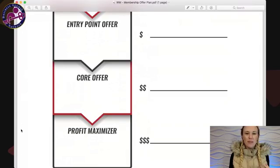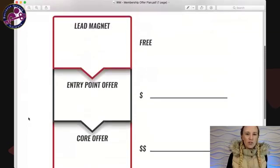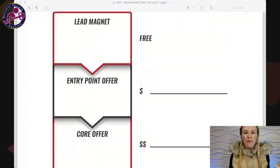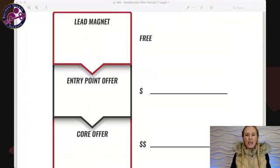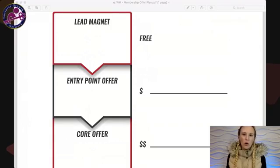Profit Maximizer is going to be something that's on the very tail end. It's going to be for those customers that you just love to have, but there's not going to be a whole lot of them. We've built your lead magnet, so I'm glad you have that already. But I need you to brainstorm really quick your entry point offer and your core offer, and you should already know those. So if you're a coach and your standard coaching package is $3,000 for a quarter up to $7,500 a quarter, that is going to be your core offer.